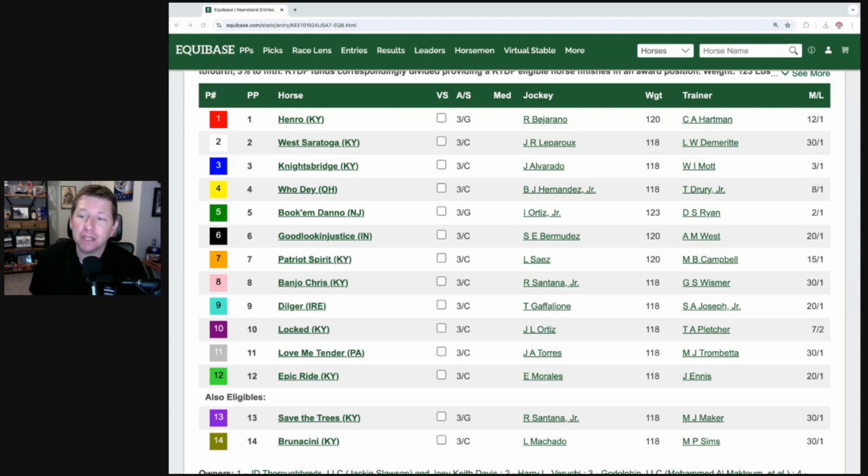The number 8 is Banjo Chris. This might be one that you're a little bit leery of. The resume is still not awful, though. Got to win 2 back at Canterbury in an off the turf allowance race where pretty much nobody was in it. He was 2-5. Broke the maiden at Churchill Downs in an off the turf maiden special weight. Was second last time out in an allowance at Churchill Downs at 25-1. So outran the odds. Only got beaten 3/4 of a length, but just couldn't get it done.